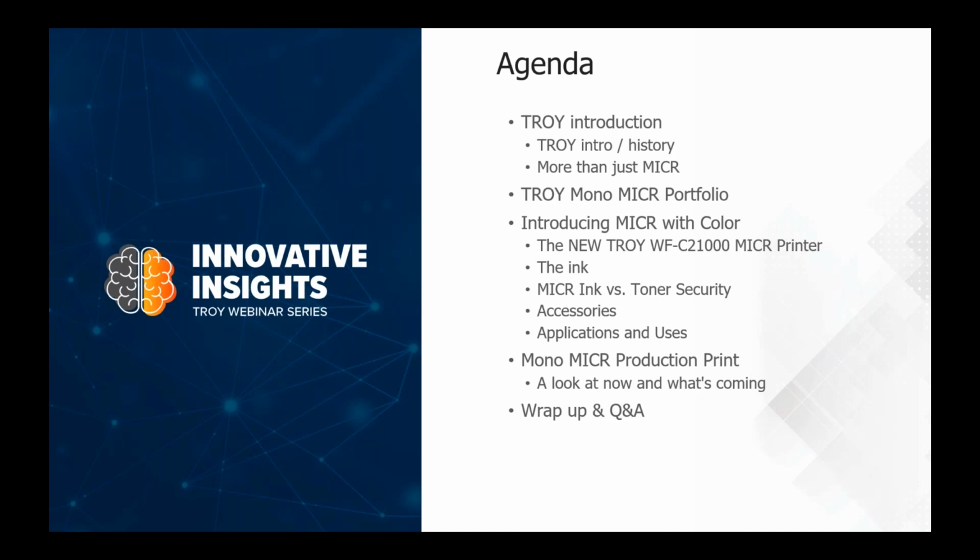I'll turn it over to Bryan, and Bryan's going to introduce the new TROY WF-C21000, talk about the ink, some of the differences between ink and toner security, the accessories and configurations that are available, and lastly, some of the use cases available for this newest product.